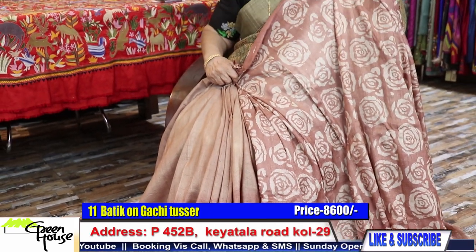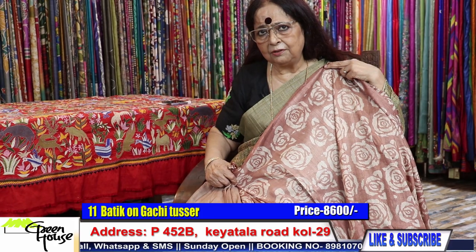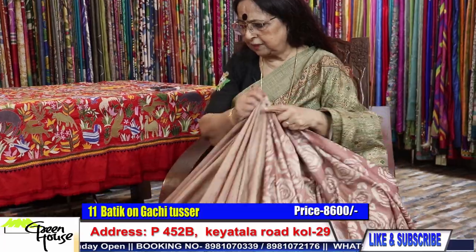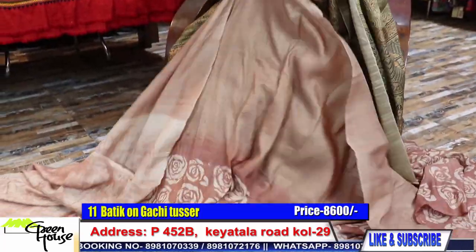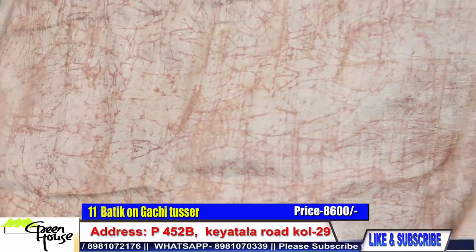This is on a different stroke, regular geometrical patterns I have given this time. These are 8600, with a crack batik blouse.